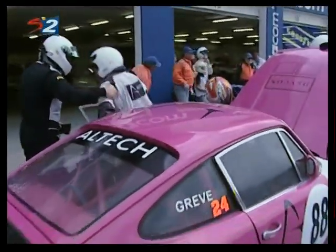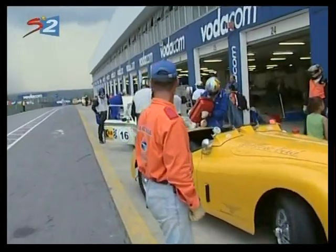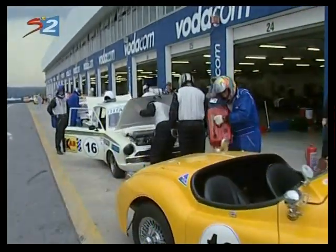And the John Grieve car here looks like a change of driver now to Sean. That's Sean Grieve. John Grieve getting out. I think Sean Grieve getting in. Built very similar, and the overall's very similar as well. There's the Gordon Law Ford Cortina.